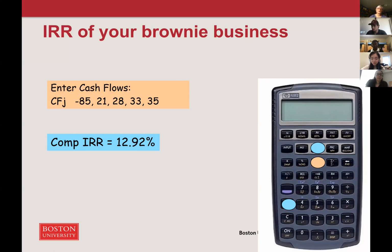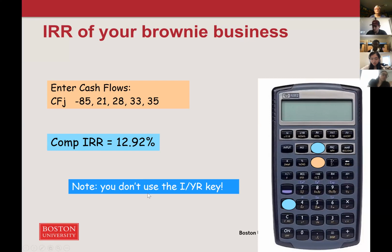And what I'm going to do while you still have the numbers in the calculator is play around with it a little bit. But one thing I'm going to point out before I do that is that to get the IRR, you don't need to put anything in the interest key. The IRR is an interest. So you don't need to put anything in the interest key to calculate IRR.